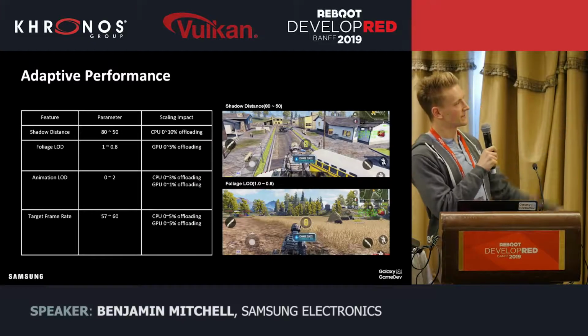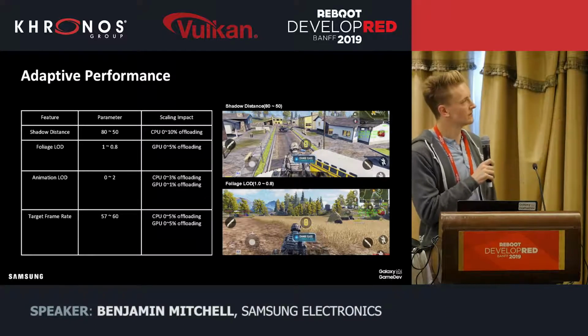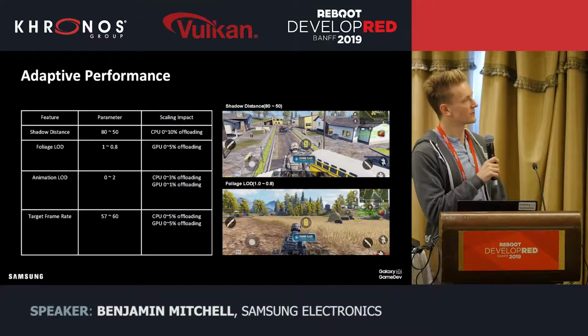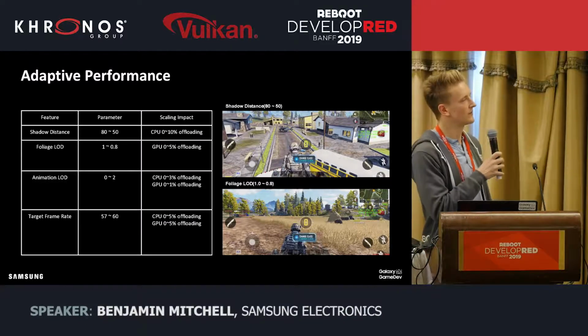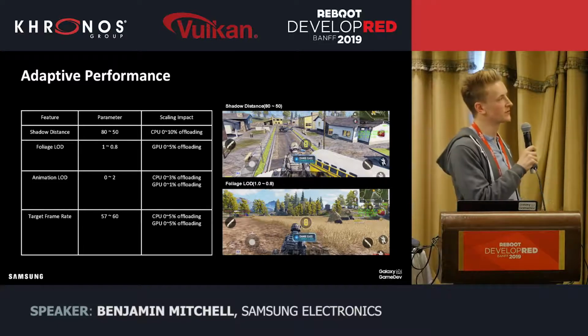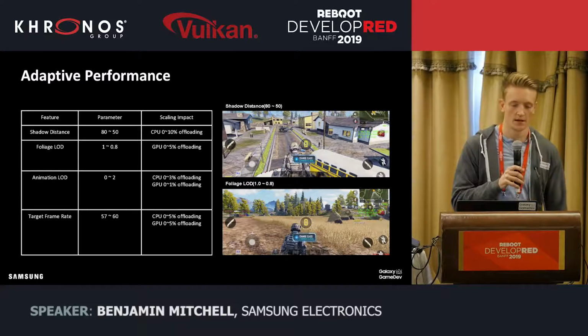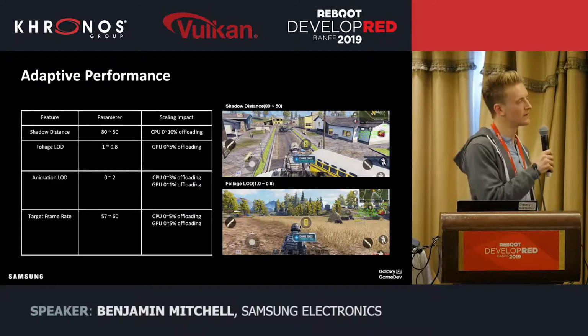The parameters for this and sort of what we got from it, so particularly shadow distance is really good. We felt like there wasn't a huge difference in what you actually lost or gained from this. So we actually got up to 10% CPU work offloaded as we changed the shadow distance from 80 to 50. The foliage and animation level of detail were both relatively low detail changes.